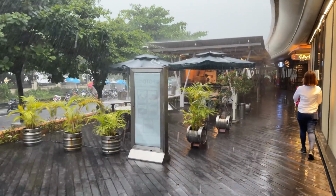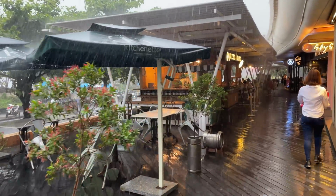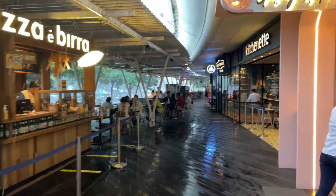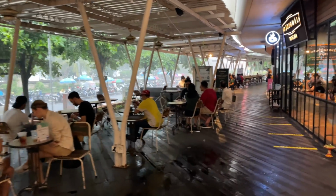Whew. Rainy season in Bali. It's been raining already for a while. Thunder. I think the best spot to be now is inside the mall, definitely. That's for sure. Anyway, mall life.